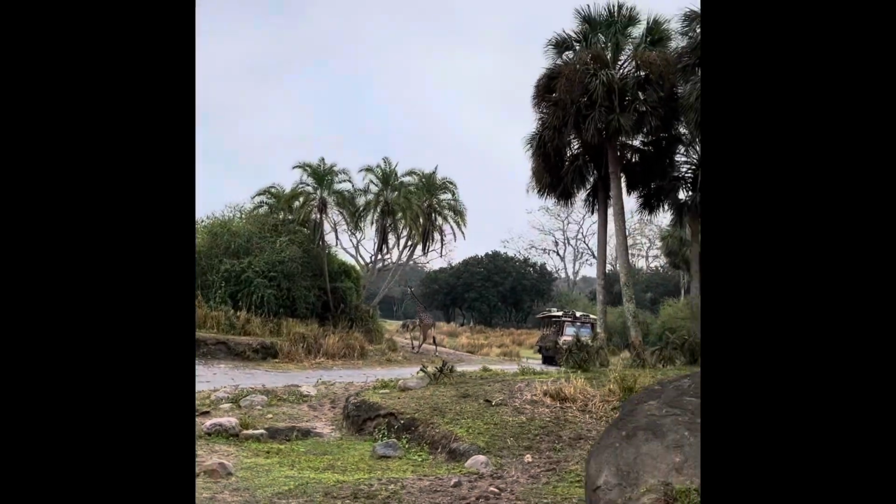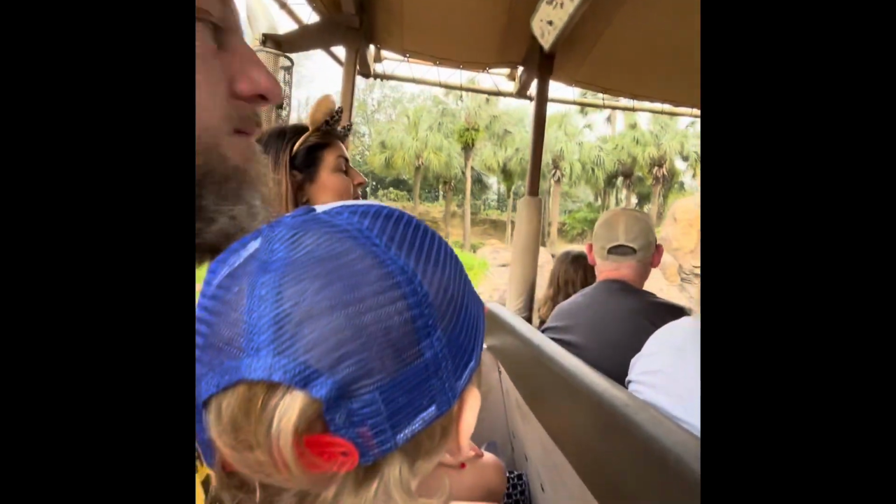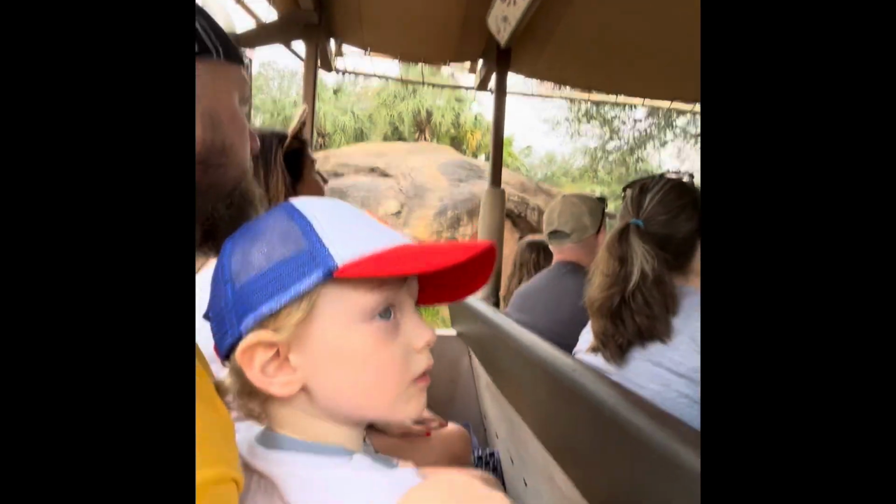You also may have noticed the horns that were on their heads. Both the male and the female have those. They're called ossicones. And they're made out of cartilage, just like our ears and noses.